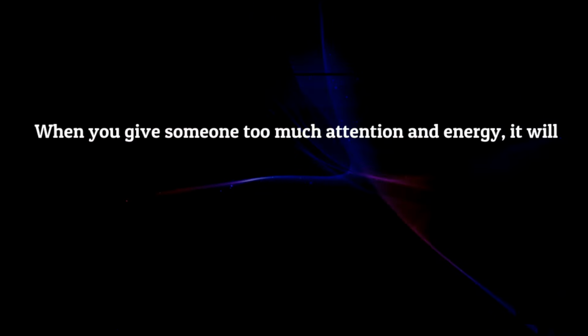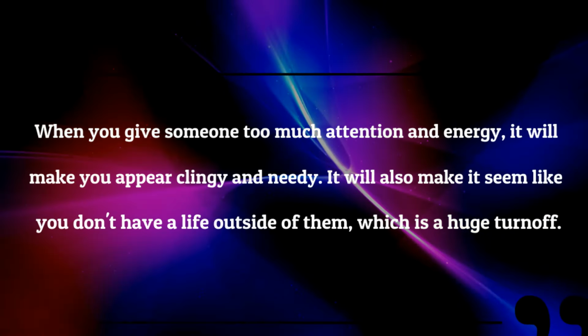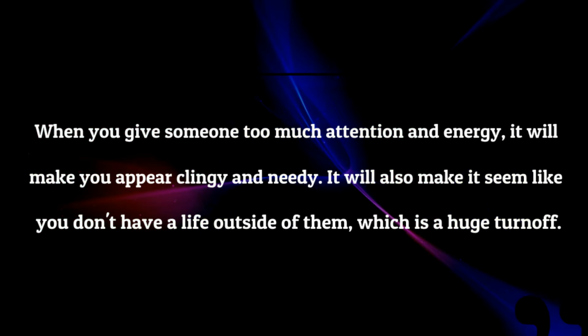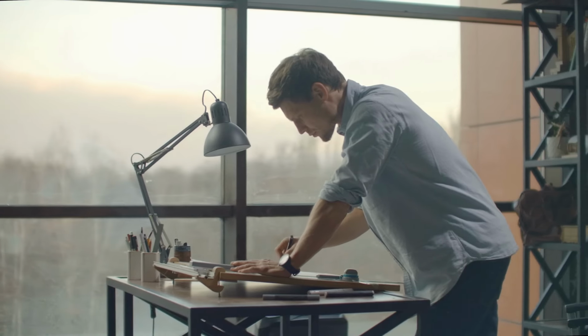When you give someone too much attention and energy, it will make you appear clingy and needy. It will also make it seem like you don't have a life outside of them, which is a huge turnoff. So if you want to make a good impression on your crush, it's important that you find a balance between being interested in them and having your own life. This will show them that you're confident and independent and that you're not desperately trying to win their approval.